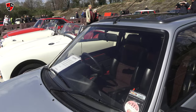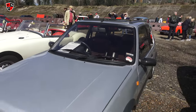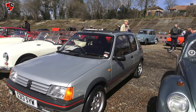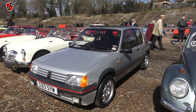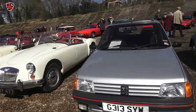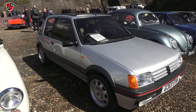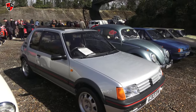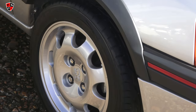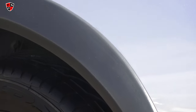The sale. £20,000. £20,000. Can you get a picture of that for me? It does look original. The wheels look very sparkly and refurbed. I mean, ours have been refurbed, but they don't look quite as snazzy as that.